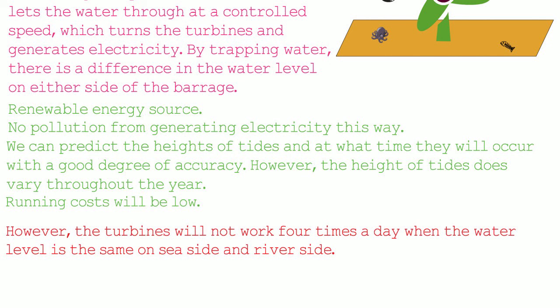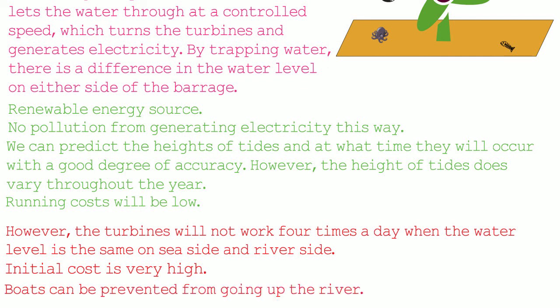Another negative is that the initial cost is very high. Furthermore, boats can be prevented from going up and down the river because there is a barrage in the way now. The UK government is thinking about giving permission for a company to build a tidal lagoon in Swansea Bay. This tidal lagoon will cost about £1.3 billion.